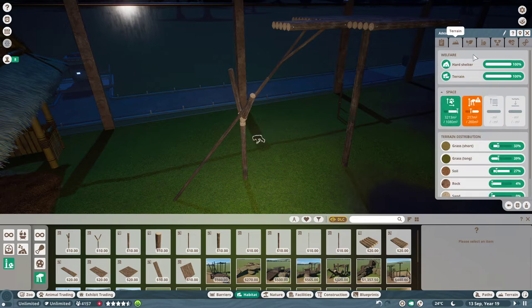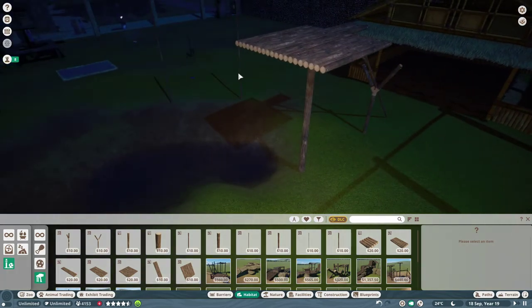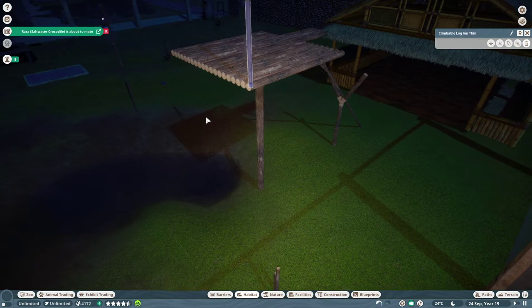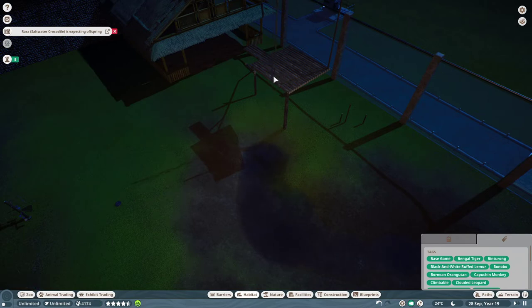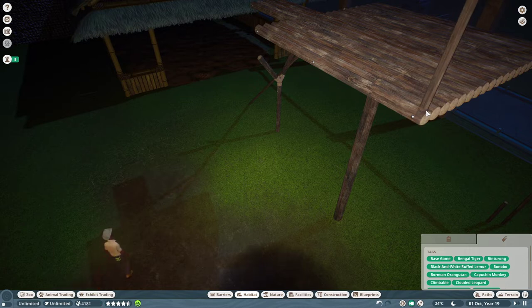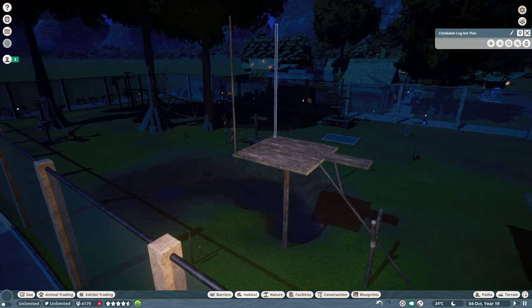Is this counting as climbing space? 217 meters. 217, so I'll just remember that number. 217, and then we'll try to make it. Get a little closer here. So that's going up pretty high, but we're gonna make some fun things out of it.